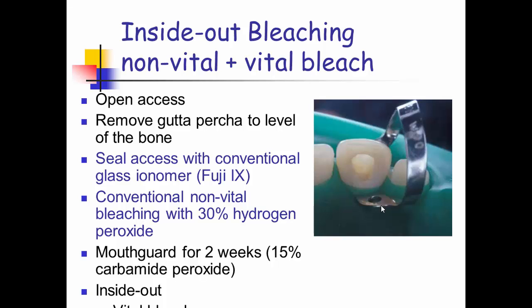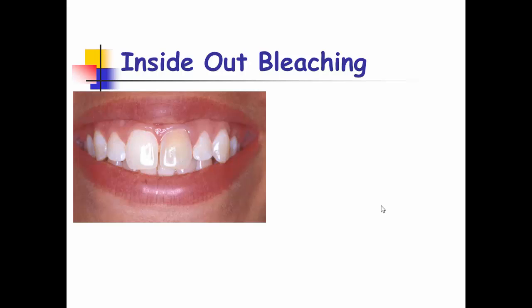We then take off the dental dam. We actually leave the pulp chamber open. The patient's going to be wearing a mouth guard for 2 weeks with a 15% carbamide peroxide. The reason we're using a carbamide peroxide is we want the patient to sleep with the tray. The patient's shown how to remove any food or debris that gets into the pulp chamber using a toothpick. So we're doing an inside-out vital bleaching procedure and a non-vital bleaching procedure.